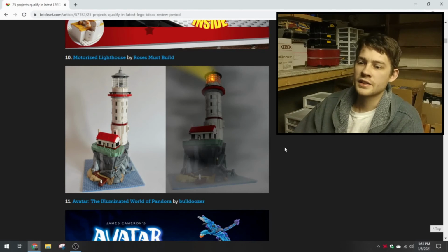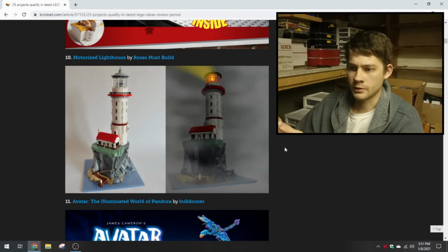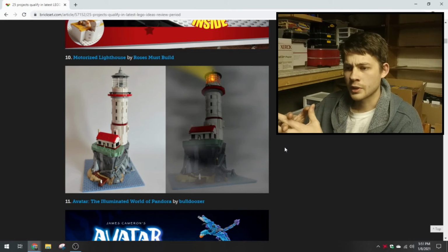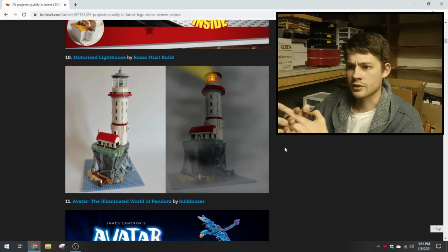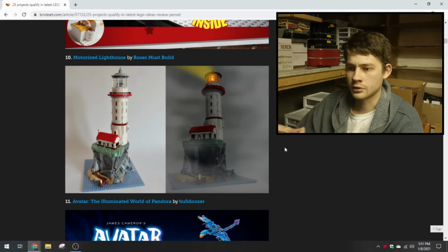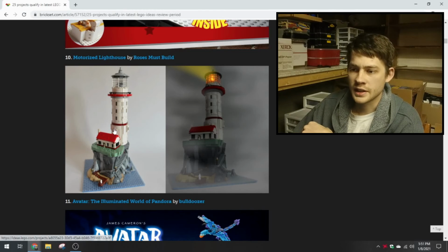This is something that I could see kind of filling the shoes of Old Fishing Store now that that has come and gone. Old Fishing Store is pretty popular, and I think this could be as well. It's pretty large for what it is. I think if Motorized Lighthouse was moved ahead with production, it would get scaled down a little bit as well. But this scale does allow some pretty interesting details with the windows in the tower.